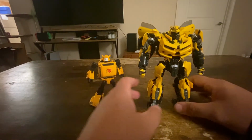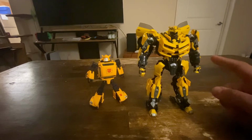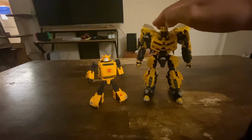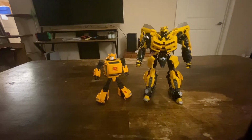And here we are with them in robot mode. As you can see, MPM-3 is a lot bigger. Just a little bit. He's standard Carbot size, whereas he's one of the smallest MPs, honestly. I think the only ones smaller than him are the cassettes. But he's a little guy.